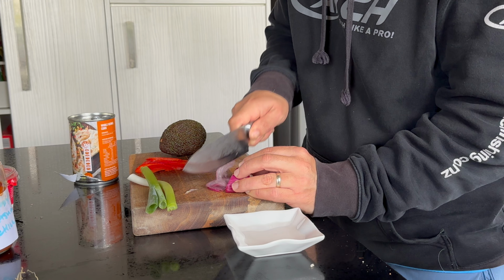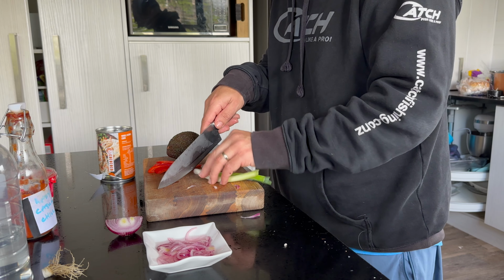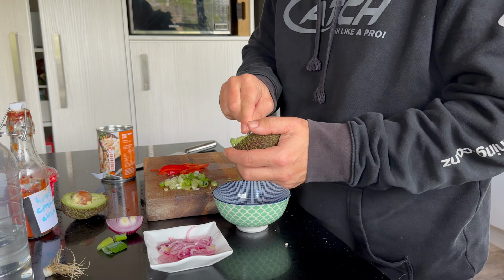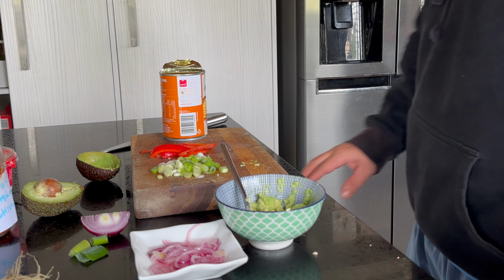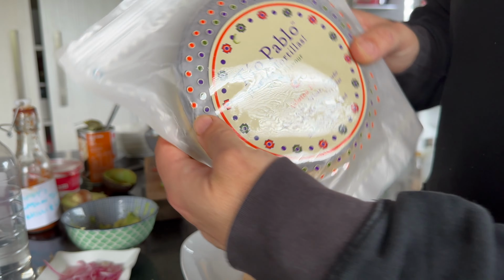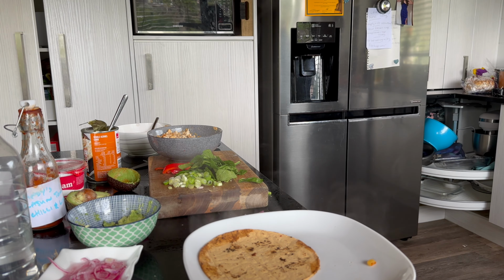A few little condiments to the side on our taco. So first one is real simple, a little bit of pickled red onion, vinegar, fresh chopped spring onion, some little red peppers, a quick little guacamole, and then just a little bit of fresh corn. Pan fry that and just char it a little bit. There's my charred corn. Just chuck them in the pan for 30 seconds on each side. Nice and soft and charred.